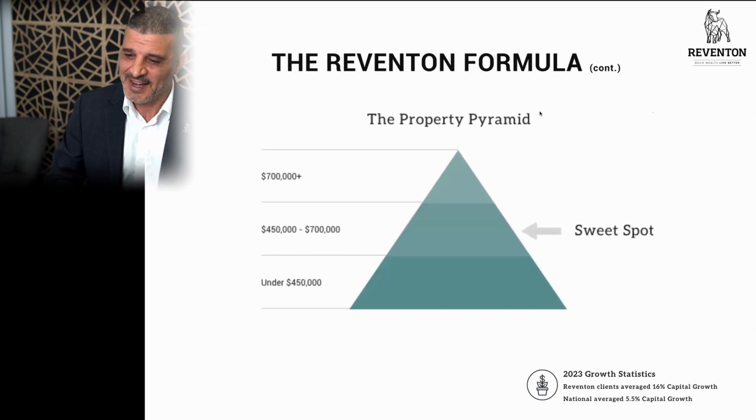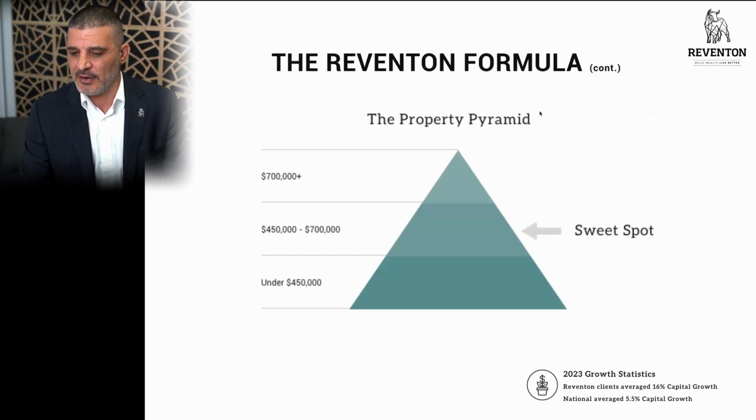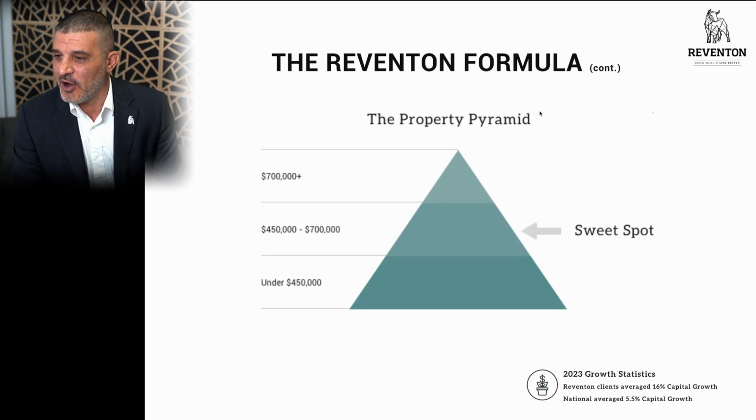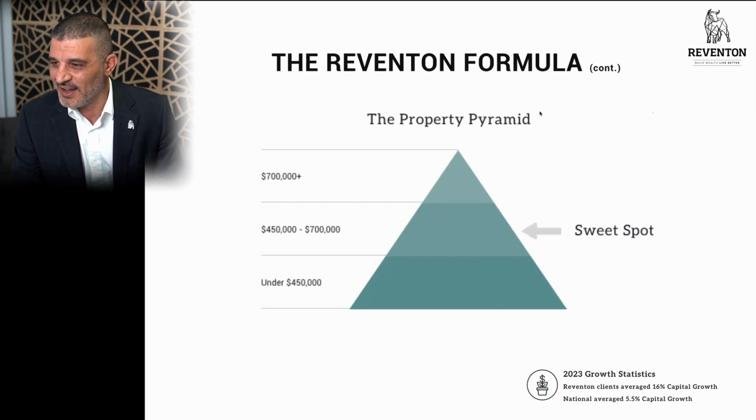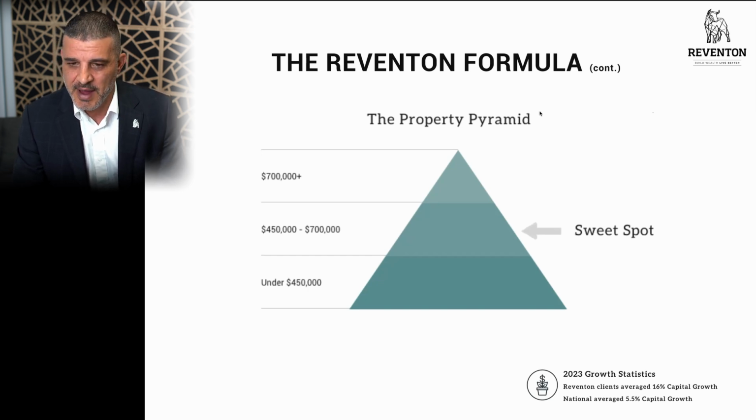So our formula and our sweet spot. I'll talk a little bit about the national average of property prices. And last year across the board, it was around about 5%, 5.5% capital growth across the country. And just to give some of the statistics to our viewers about our growth in 2023 for people that were looking at property investment with the organisation, our organisation averaged 16% in capital growth, so almost 3 times what the national average was.